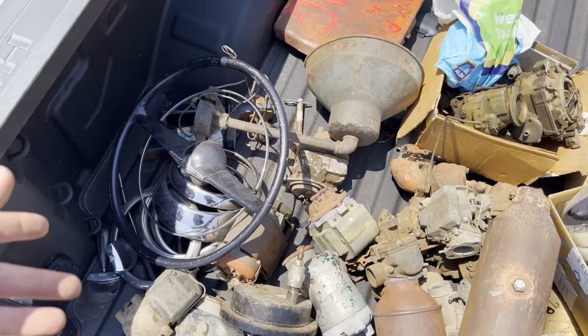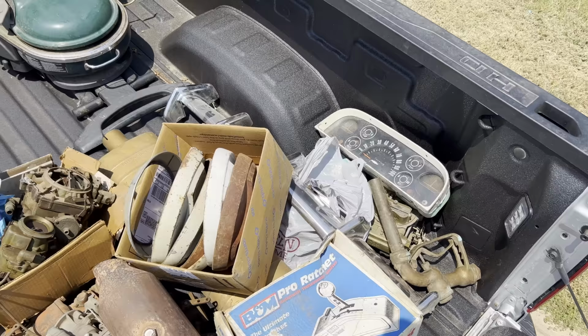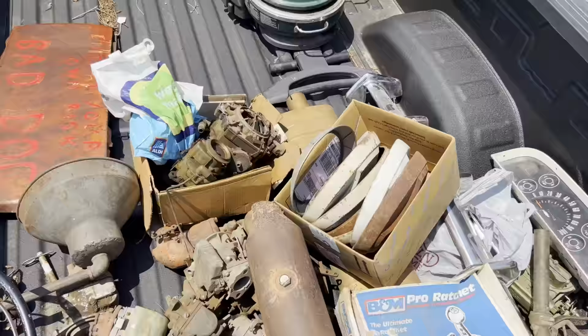So if I could sell that old Mercury steering wheel for 100 bucks, and I could sell a few of these magnetos for 50 or 100 bucks, a couple of these carburetors for 50 bucks, a couple of those carburetors, then really quickly, I can add up probably around $1,500 worth of stuff. And whatever's left over that I don't want to mess with selling, I can either sell in an auction or I can pitch it in the scrap and I'm okay.